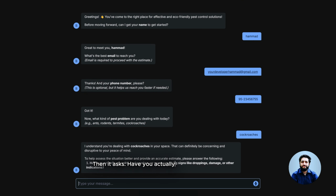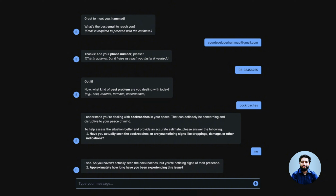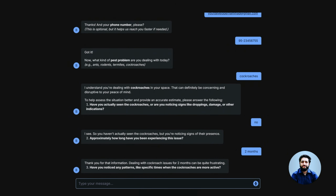Then it asks, have you actually seen the cockroaches, or just signs like droppings? And how long has this been going on? It asks if there's any pattern like when they appear most often.